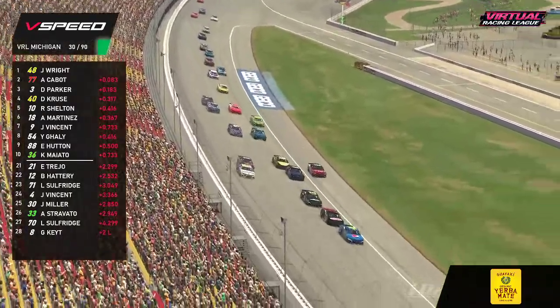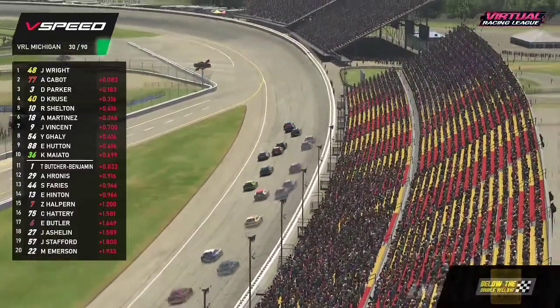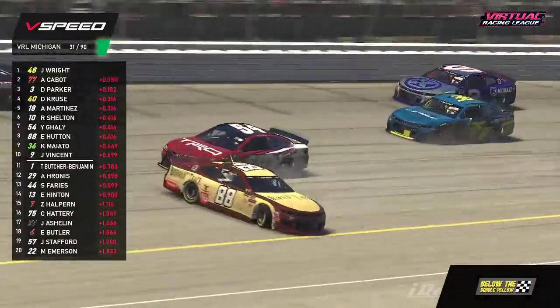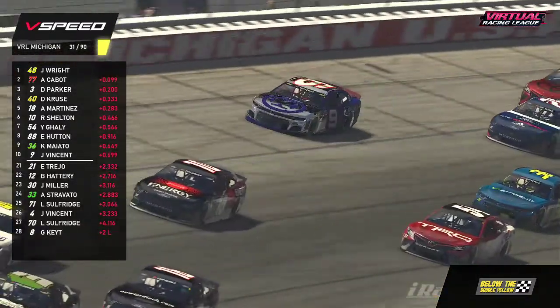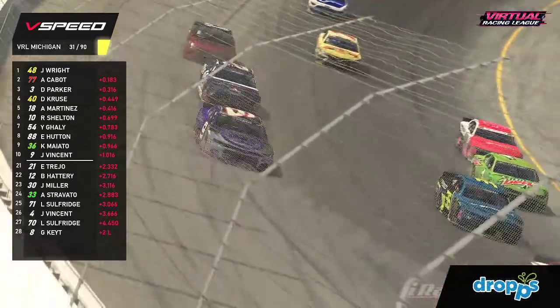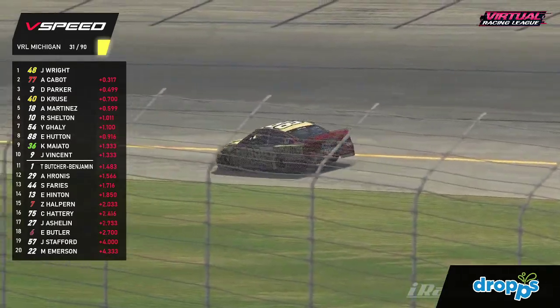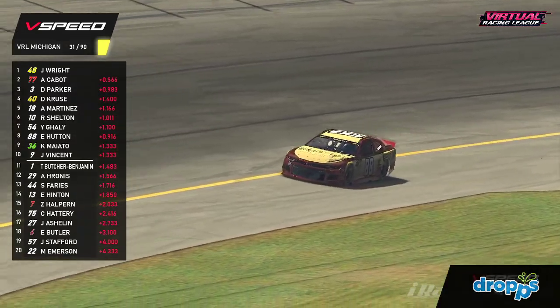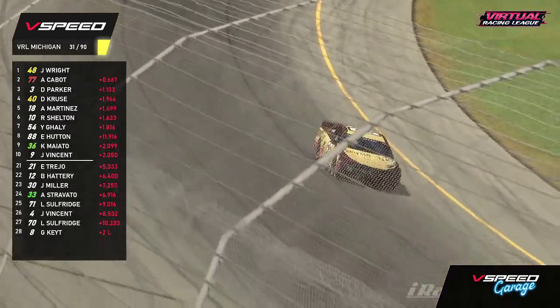Look at this field, 3 wide across the start-finish line. Yusuf Ghali down to the inside of the 88 of Eric Hutton, and this could end very badly as they go into turn 1. He actually makes contact. The 88 of Hutton around, and that is going to be very dangerous for the field. Trying to get a view of it as we have cars spinning. That's the 71 of Sulfridge, but Hutton with a bit of nose damage must have hit something, as we are under our first crash yellow of the race. We'll see exactly what happened here to bring out caution number 2 of the night.